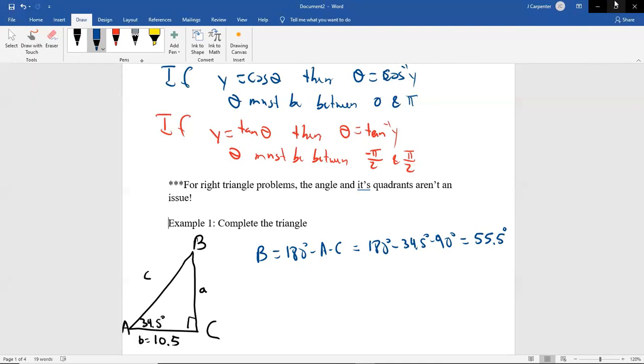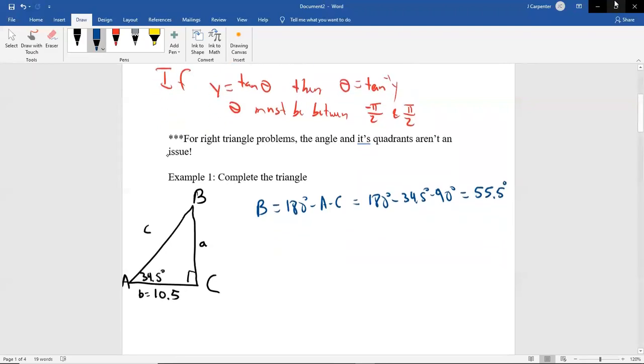That's the easiest thing to do. When you know two of the angles, the third one just falls in place because we know the sum of the interior angles of a triangle is 180 degrees. If you don't know that, you were just retaught it. And please don't ever forget it again.